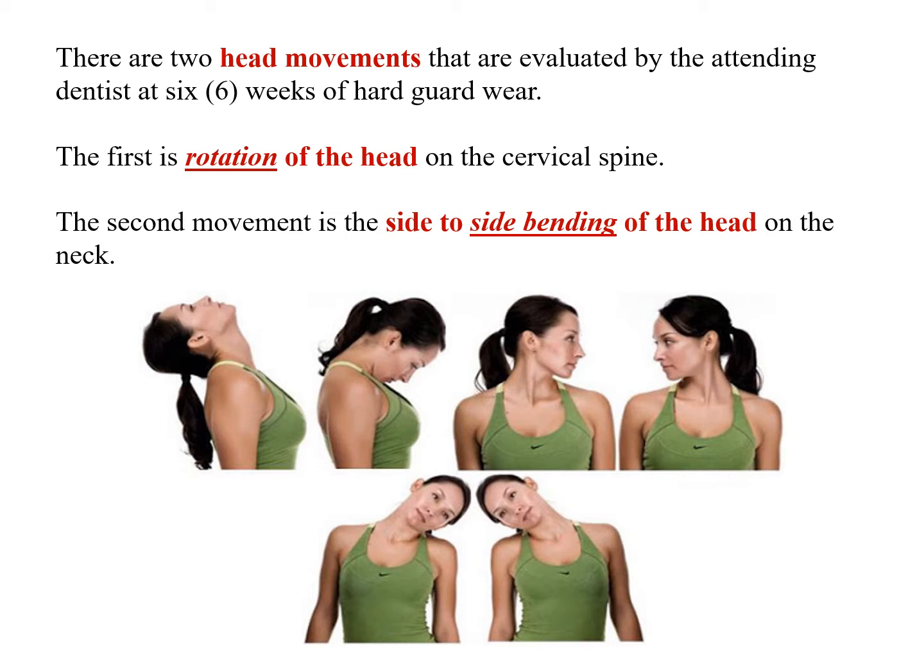The second movement, which is more important, is side to side bending. So the shoulders don't move. You'll see patients move their shoulders, or they'll put their head forward and rotate. No, you just sit, head straight, bend to the right, bend to the left, no pulling the shoulders, no going forward, just a pure side bend, right? These are the 2 things that we look at in TMD.